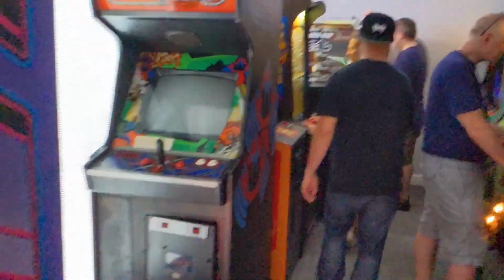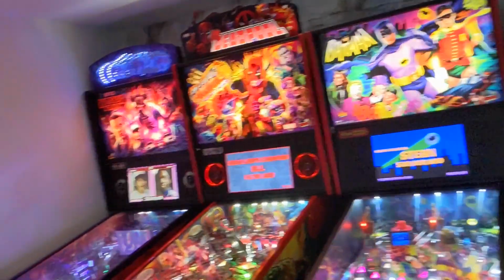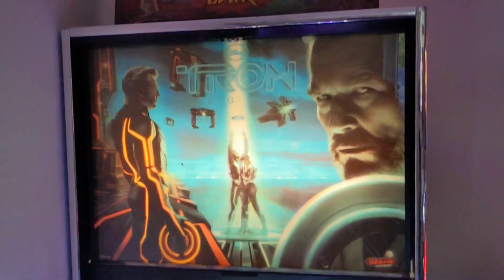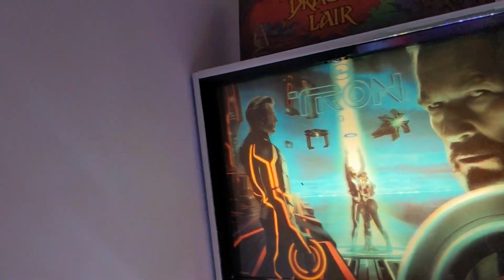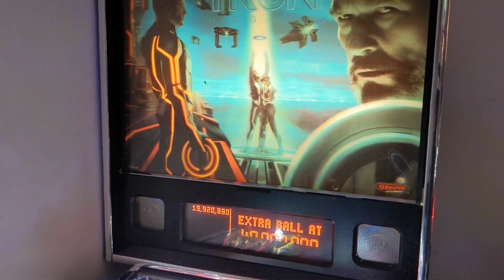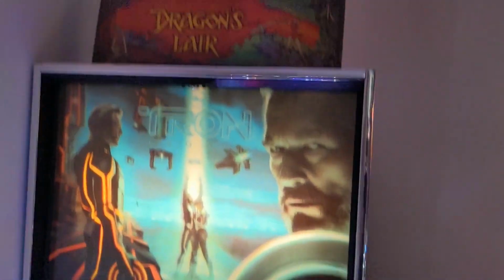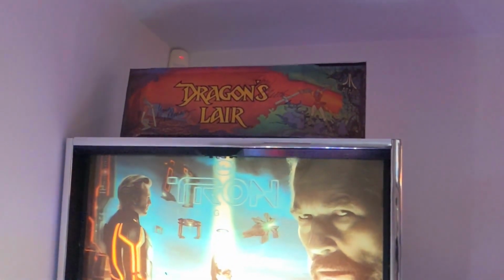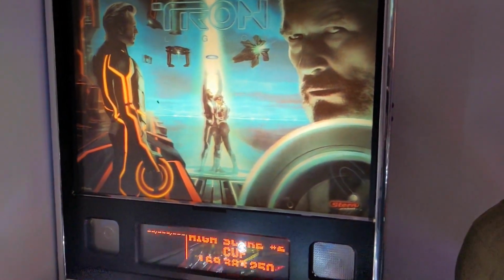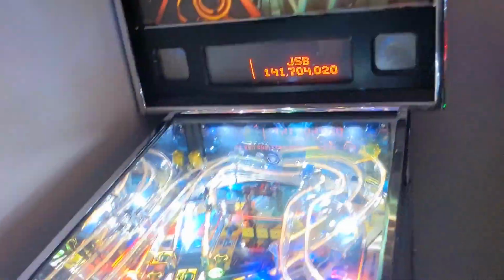Can we see your pinballs as well? Yeah, of course. I'll pause this. Look at this. It's Tron with a Dragon's Lair topper. Yeah, that was somewhere for me to put it. A signed Dragon's Lair. It's actually signed by Don Bluth and Gary Goldman and who's the other one? I can't remember. There's Don Bluth's signature. He still did all the art, didn't he? Yeah, he did all the animation. But yeah, the Tron pinball.